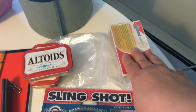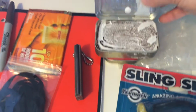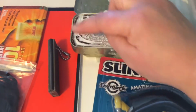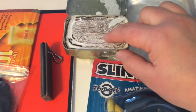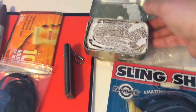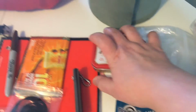Got some matches in a plastic bag and some homemade candle slash fire starter. It's in an Altoid tin, and I've just taken cardboard and wound it around and then added melted wax to that, let it dry. And when you light this, it's a great candle. You could also use it to keep a fire going if need be. A sleeping bag, and finally a closed cell foam pad, which I might change out for a Reflectix pad for winter time.